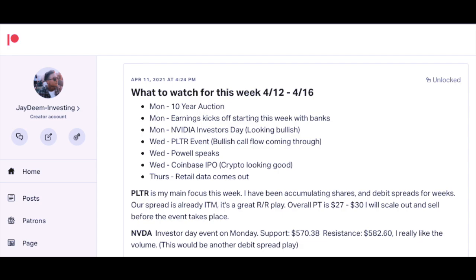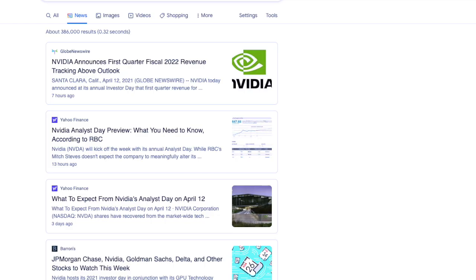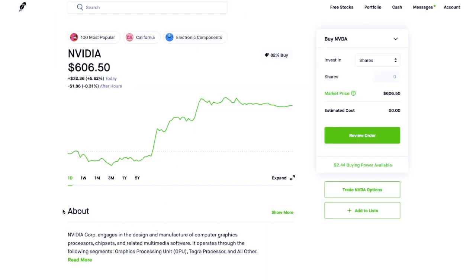morning pre-market. So they had their investors day, and unfortunately I was busy at work. I didn't even get in on the trade that I was eyeing, and NVIDIA had a really good day. They were up 5.62%. So for NVIDIA, that is $32.36. Just a huge pump today.